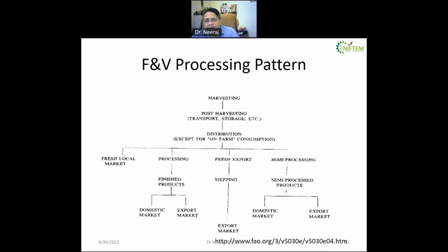In the next set, this also indicates the very specific part of the whole supply chain: after harvesting, how does the produce enter into the market or consumption lines. So this is where four broad categories you can find: either there is a fresh local market, a processed market, a fresh export market, or a semi-processed market.